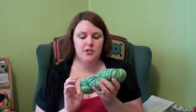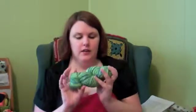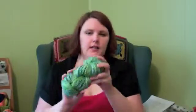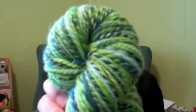Okay, all spun up. I showed you last week, I was working on some Chimera sea glass. It is 100% merino, and it was on the bobbins. I had spun 2 of the 4 ounces last week, and this week here it is all spun up. I love this. Love, love, love, love, love it.